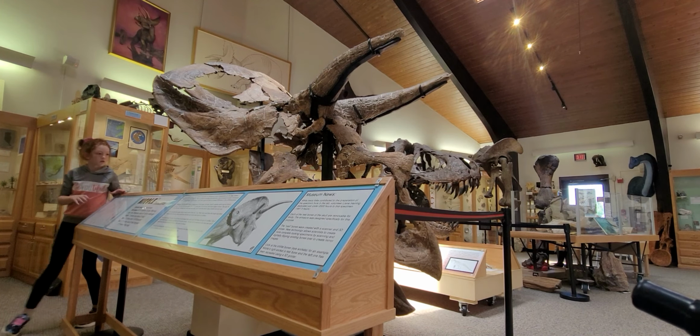You can pick it up. That's the claw that goes on the Tyrannosaurus's hind foot. Or like a Tyrannosaurus toe claw. It's a toe. It's like this. He had fancy toenails. Yes, he had fancy feet.